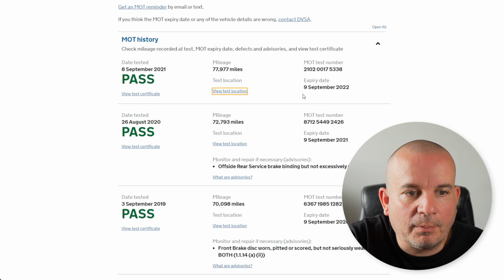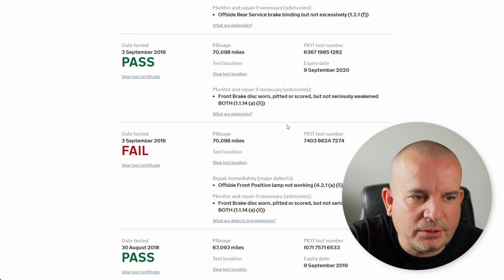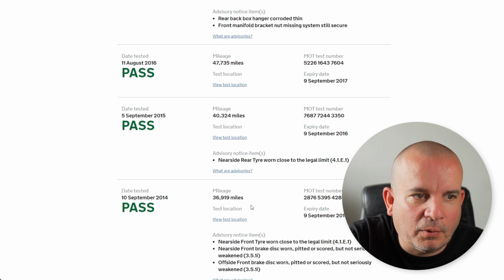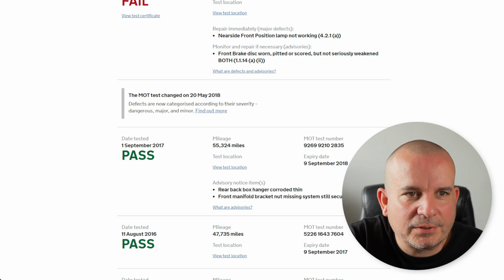The fact that it hasn't come up, 2 years on, suggests to me that the work's possibly been done, and the mileage seems to check out. You always want to see that the mileage goes up every year and not by like 5 miles. That might be a bit sus.